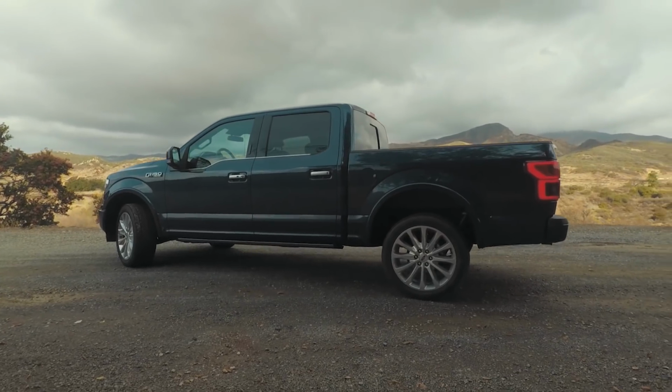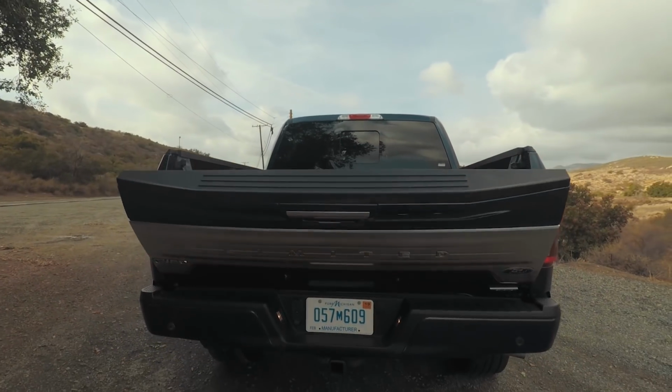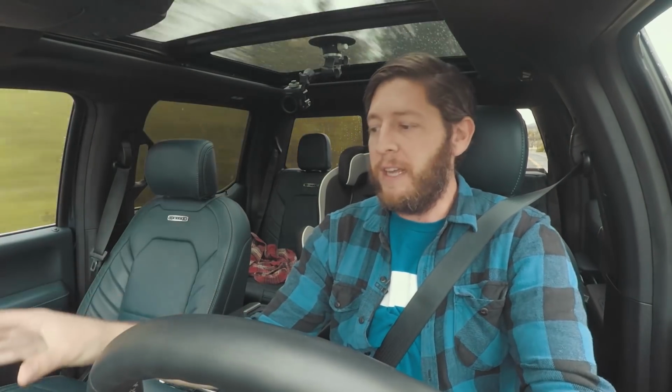So you do make do with the smaller bed, and it does have some more features. You press a button and the tailgate gradually flows down. There's some very untruck-like things in here, but why can't they be truck-like things? It doesn't have to be limited to just cars, sedans, and SUVs. Trucks can have nice features too, and this Limited is proof positive of that.